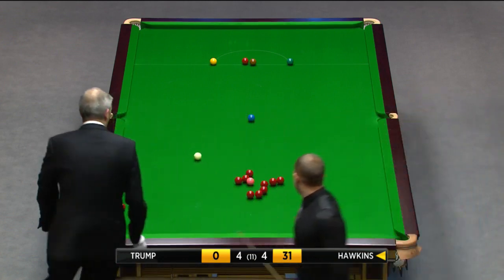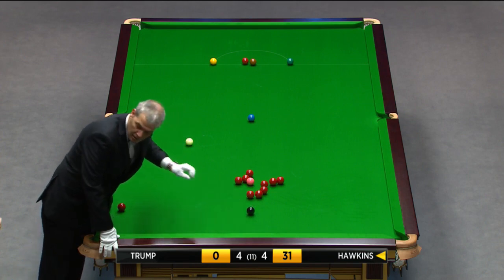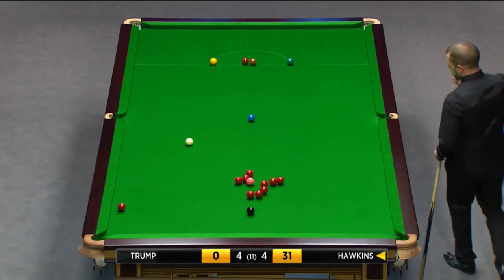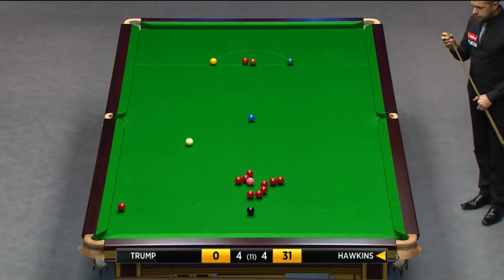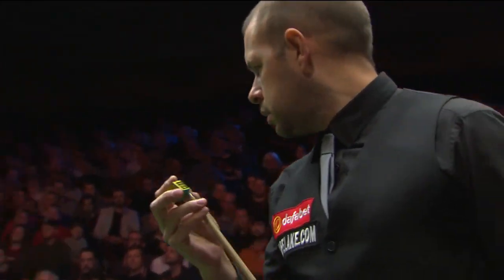Played for the end red. Now, will he do it this time? 31. He's coming round, I think, to have a look at the pink now. Yeah, that's definitely the shot that'll open the game up.